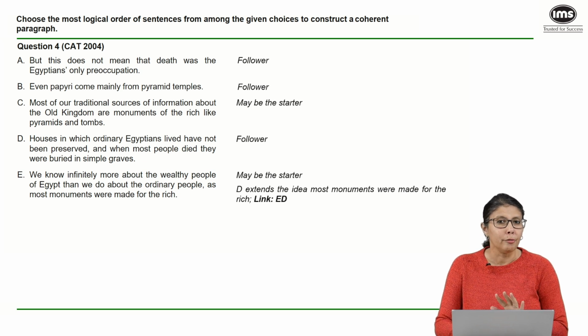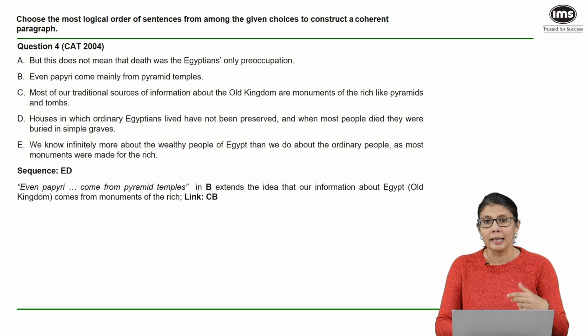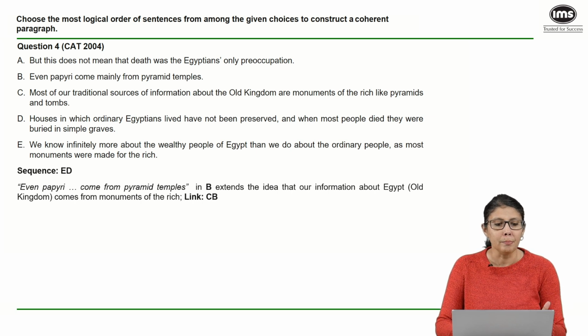Now, we haven't really found too much to connect in this so far, but let's take another look at all the statements. We know that ED are connected. After that, when we say even papyri come from pyramid temples, this probably should be connected to C. Why? Because we already talked about it, right?